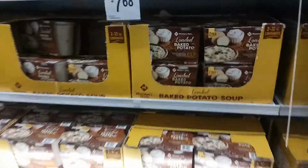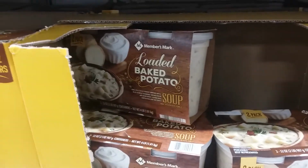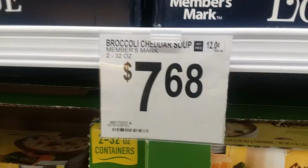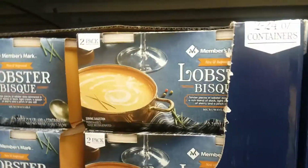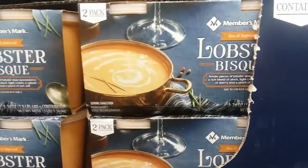If you haven't tried these cheeses, yeah, these soups, they're really good. This loaded baked potato is good. I love this broccoli cheddar. $7.68 for two of those. This lobster bisque is amazing, but they all have too many carbs for me now.